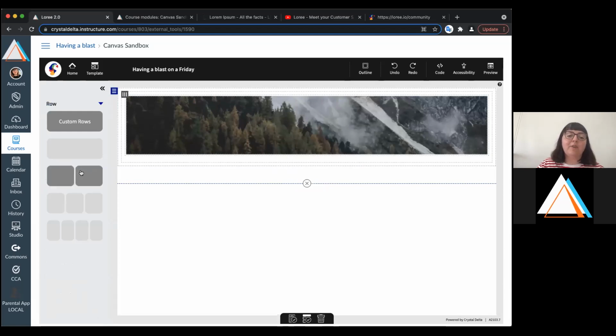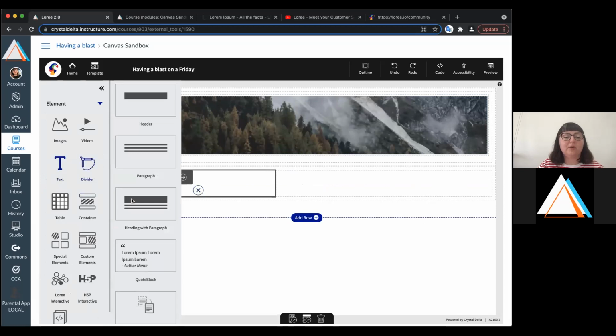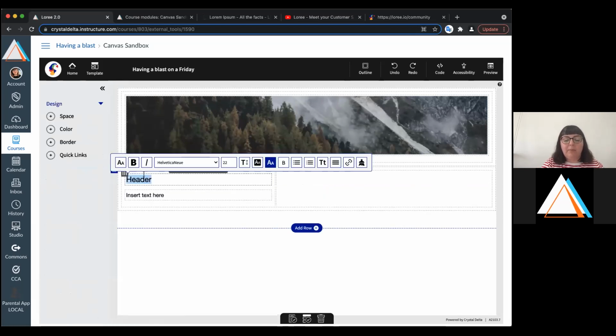Now, I'm going to add another row underneath, 40, 60. I'm going to get through this one quite quickly because I just want to show you what it's like to start popping in content.